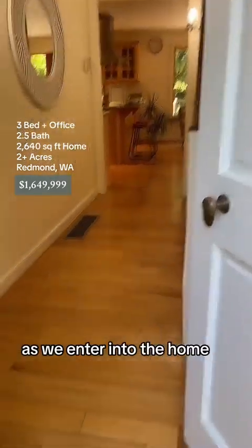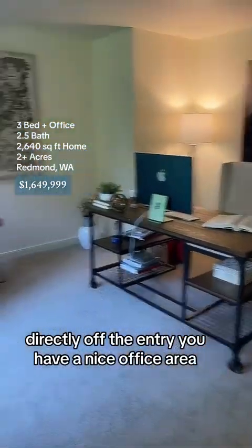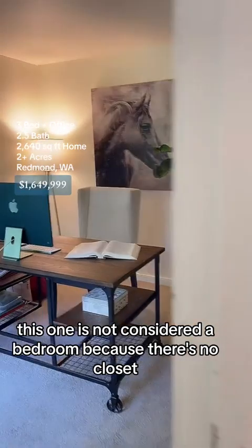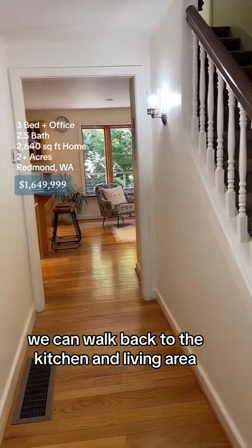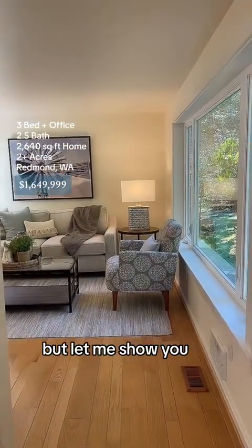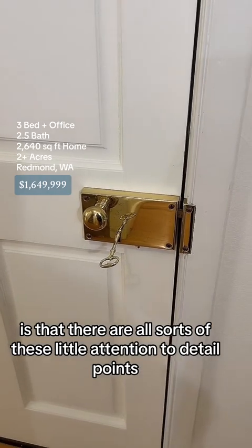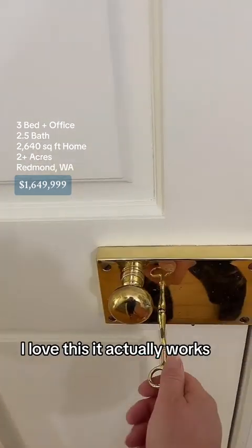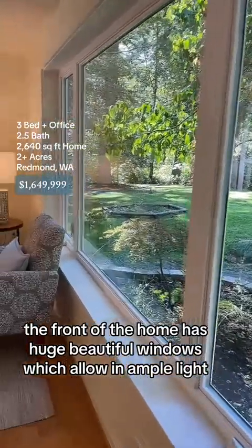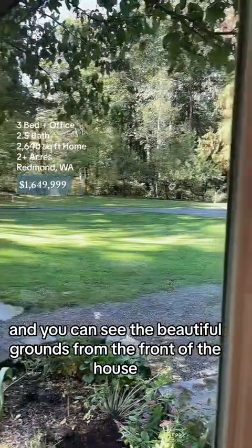As we enter into the home, you'll notice the beautiful original hardwood floors. Directly off the entry, you have a nice office area. This one is not considered a bedroom because there's no closet. We can walk back to the kitchen and living area. And then over here we have a beautiful living room. But let me show you one of the great features of this house is that there are all sorts of these little attention to detail points. I love this, it actually works. So cool. The front of the home has huge, beautiful windows which allow in ample light. And you can see the beautiful grounds from the front of the house.